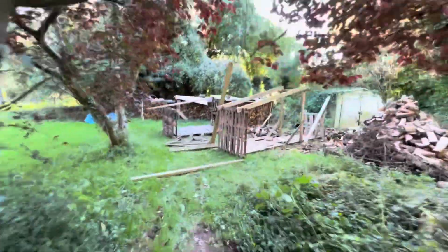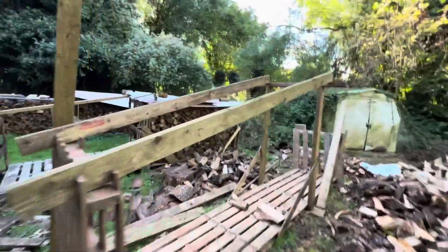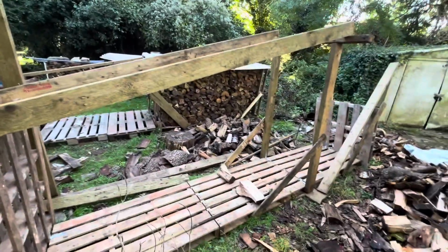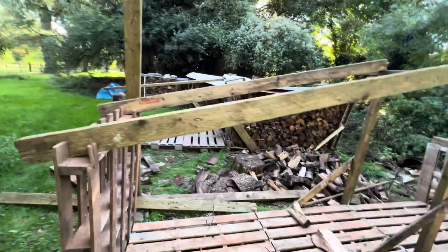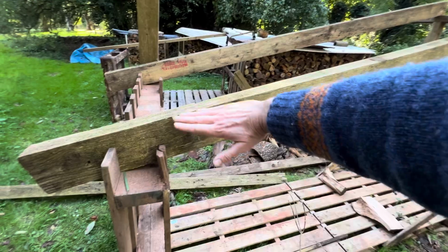Anyway, got some stacking to do, and then I can stack all these logs, double stacked. Then I'll put the roof on. Got some plastic on the top. I've got some polythene. Pin it to these, hopefully with a bit of an overhang.